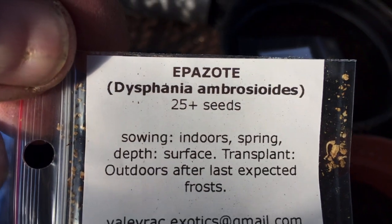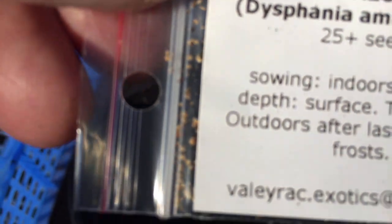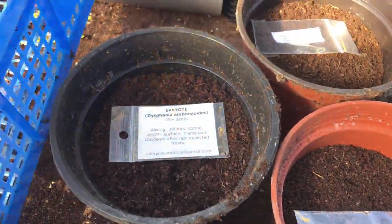This one, I'm not even going to try and pronounce that. 25 seeds in there, again, tiny seed, but you can see them. So they'll go into that pan.